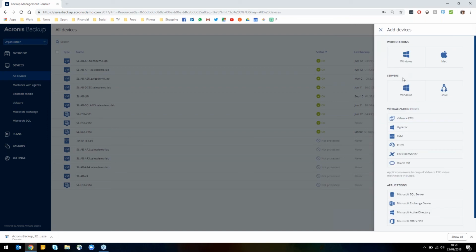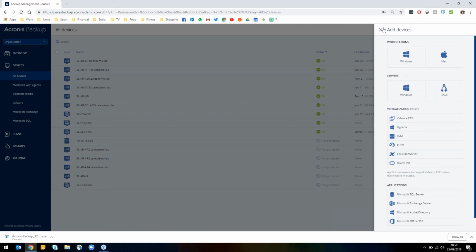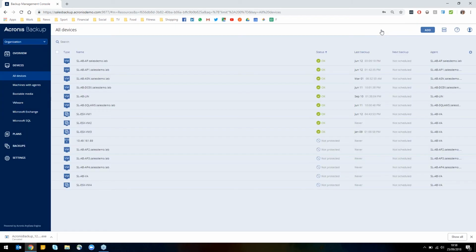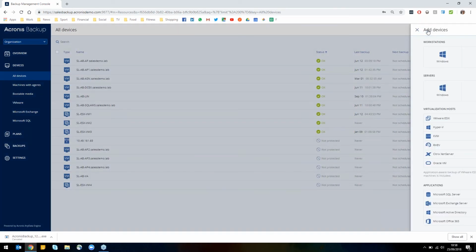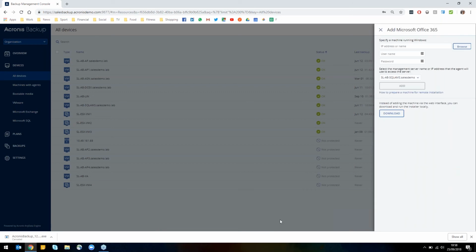It's the same thing with a Windows server as well. If it's on the network, you can log straight into that and put the agent on manually, or again, you can download an agent by clicking. So it's very, very simple to add a new device. The same thing happens with Office 365. You just click on there and put in your username and password.